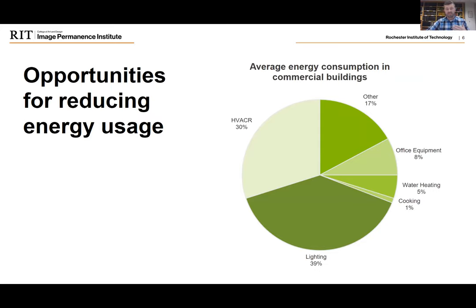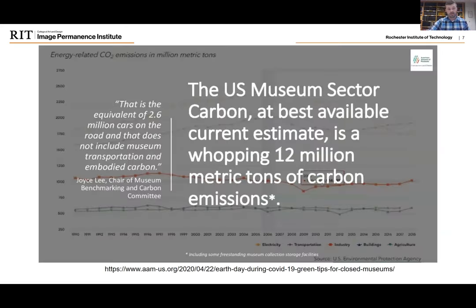So this helps us identify some opportunities. We know we have our HVAC, we have our lighting. These are two of the points we can start looking at, start making our best efforts, getting our best opportunities to reduce some energy consumption from here. So this is a lot of energy and consequently a big carbon footprint when you think about it. So we want to address the need of having less of a carbon footprint, while at the same time taking into account the needs of the collection.